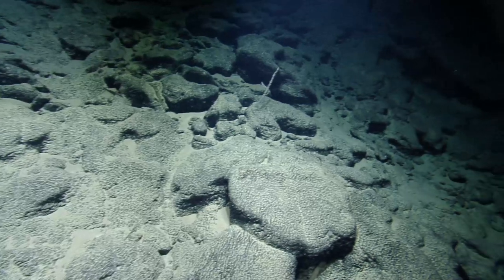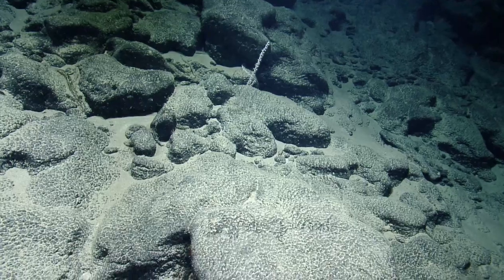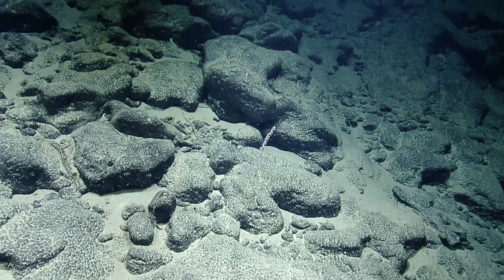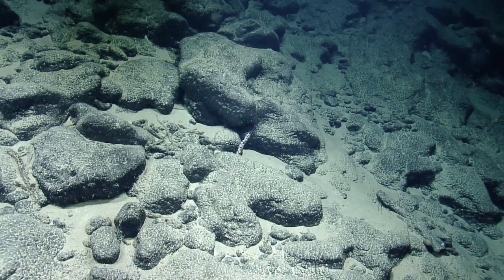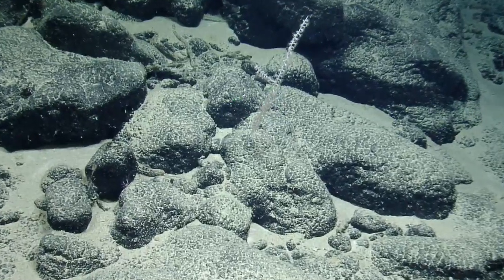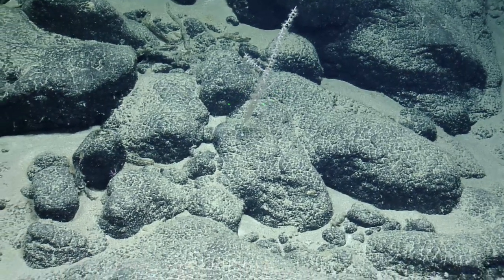Is that a black coral? The amount of rocks there. I don't think so. Branching. You can zoom in if you'd like. Oh, there's a small crab on the bottom left. Oh yeah, there's a squat lobster. Squat lobster.